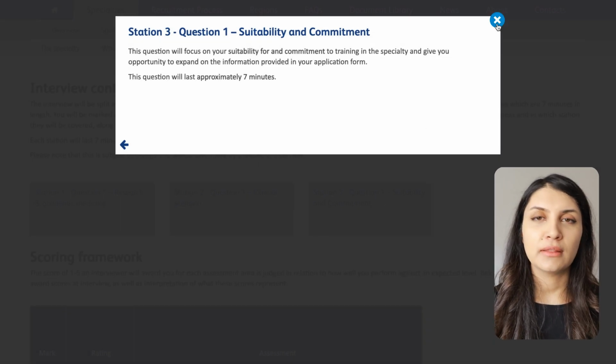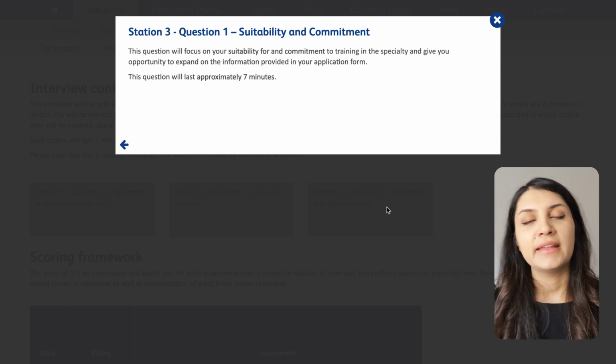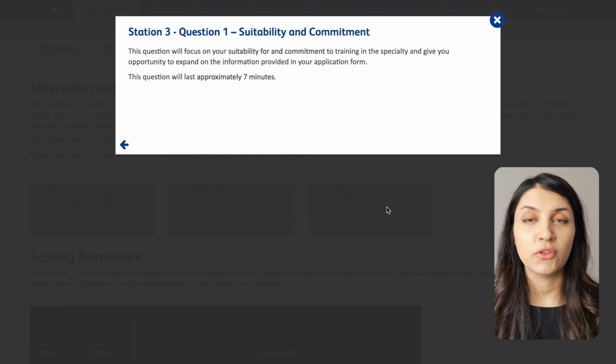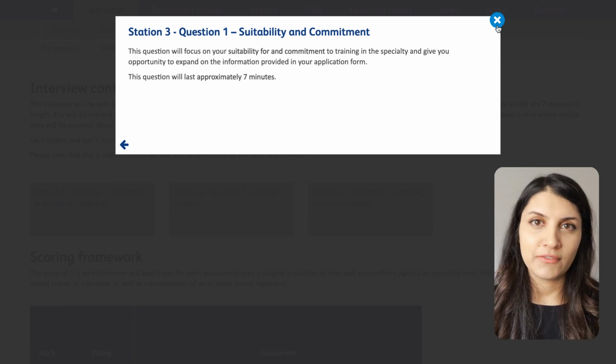These are questions like, why did you pick dermatology? And they give you the opportunity to expand on what was written on your application form to apply for dermatology specialty training. This will also last for 7 minutes in that station. Of course, it doesn't mean that all of these stations have a particular order. You can randomly be placed into starting with the abstract station first, or the clinical scenario, or commitment to speciality.